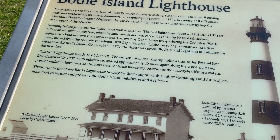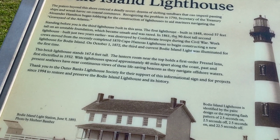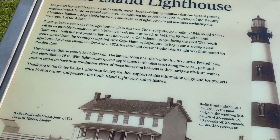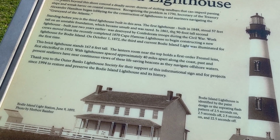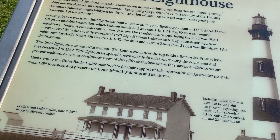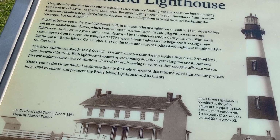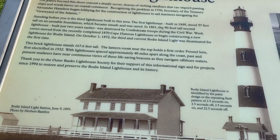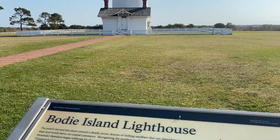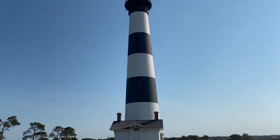Okay, the lighthouse that is here is the third one that was built. The first one was built in 1848 and it was 57 feet tall, but it became unstable. This particular one was built in 1872. It stands 167.6 feet tall. So there you go, very cool. There it is. Really cool.